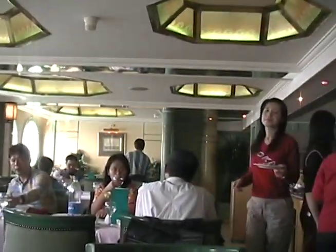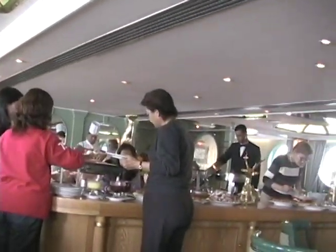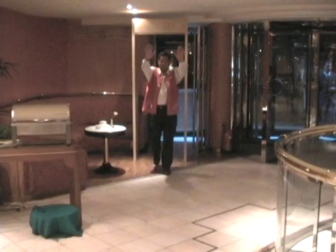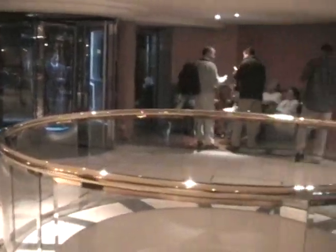This is the dining room on the boat that we're eating. And this is the buffet, and this is the dessert buffet. Our ship. There we go. This is our ship.